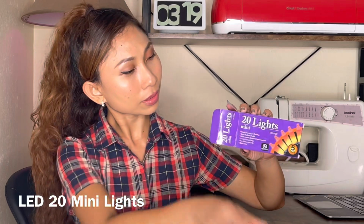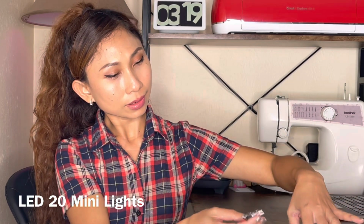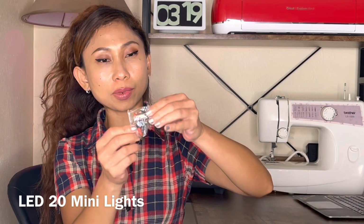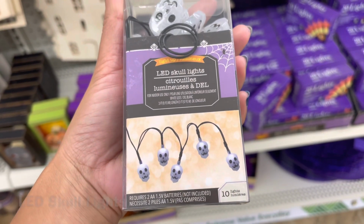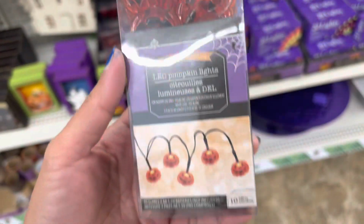Electricity though. Okay, I have some spares too in case they die. And this is an LED skull light. This is an LED pumpkin light.